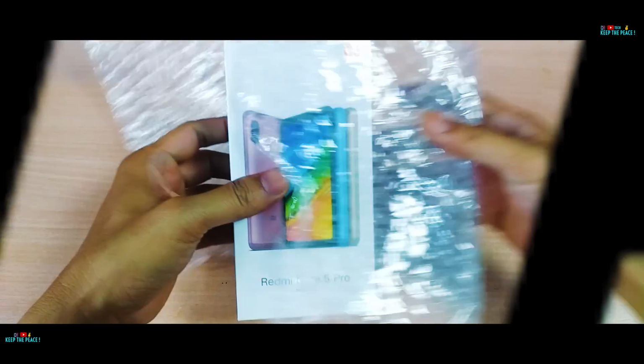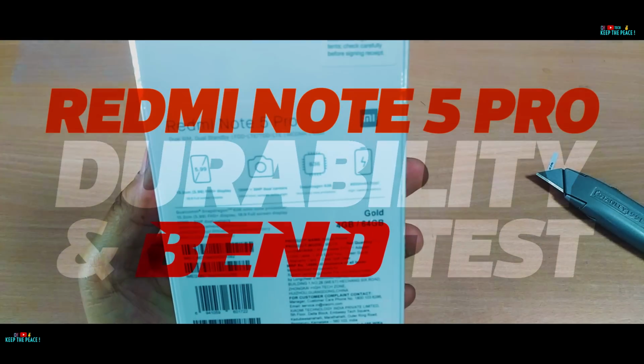Guys, in this video let's unbox and perform the display scratch and bend test on the brand new Redmi Note 5 Pro.